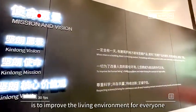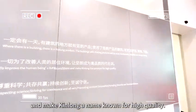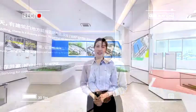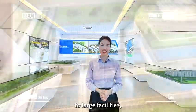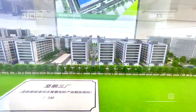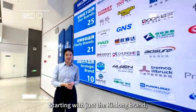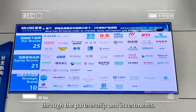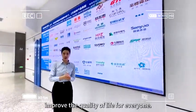Our mission is to improve the living environment for everyone and make KINLONG a name known for high quality. This core belief inspires everything we do at KINLONG. Over the years, KINLONG has grown from a single production base to large facilities, including the North China Production Center, second factory, and third factory, all now fully operational to support our expanding capacity. Starting with just the KINLONG brand, we now have over 60 brands under our umbrella through partnerships and investments. We keep working to improve the quality of life for everyone.